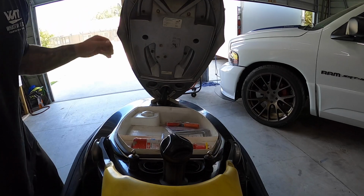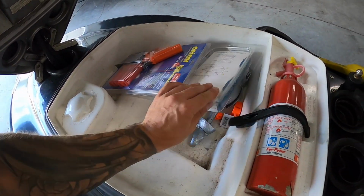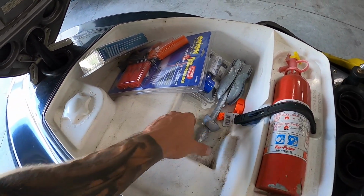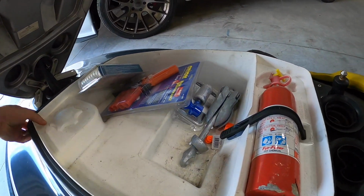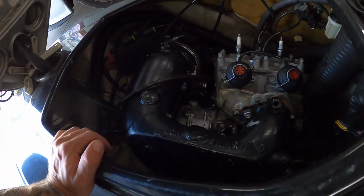Look at that, we probably got $100 in accessories. We've got a flare gun, a rope, air horn, a whistle, and an anchor. So got a little bit of tools. We'll take this little tray out, set this off to the side. So here she is, boys.